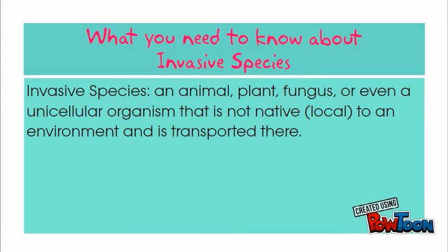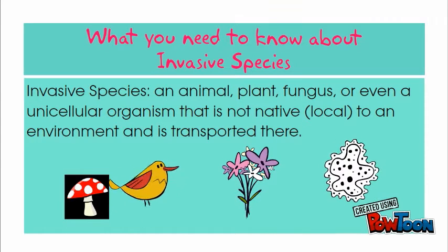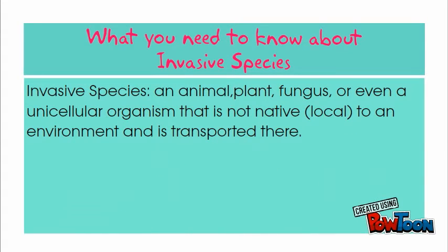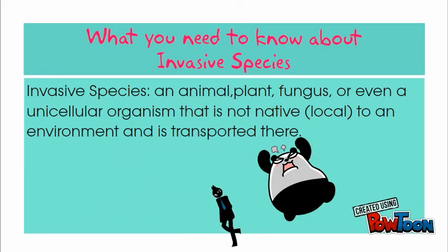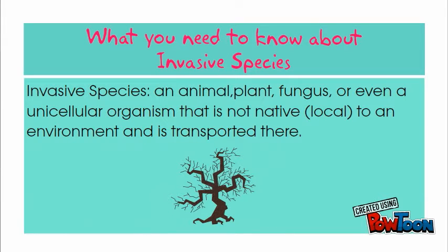An invasive species can be an animal, plant, fungus, or even a microbe that's not local to an environment and is transported there from somewhere else. To be considered invasive, these new organisms cause harm to the environment that they end up in. They usually do not have any predators there, and their population size increases pretty quickly. And they even cause native species to die out.